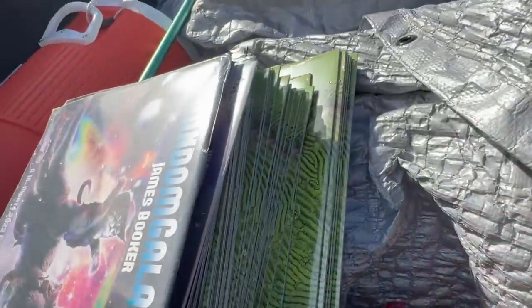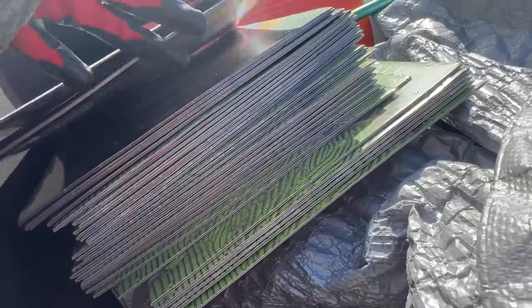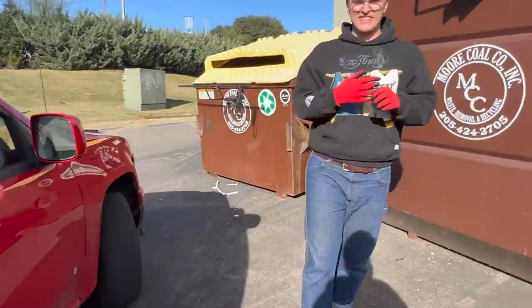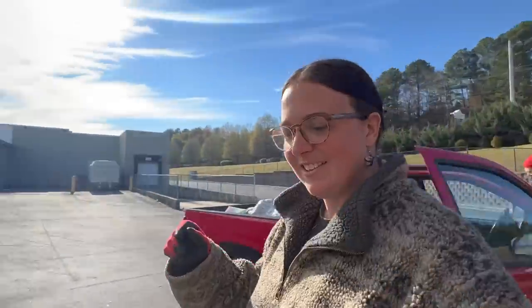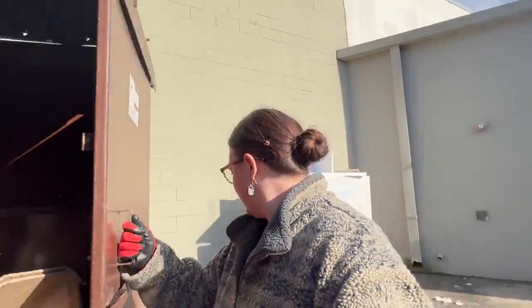Look at this. That's probably like 40 calendars. I'm gonna look another time. Oh, those are the ones we're taking too. Okay, we'll leave those on the top. Close this door up. And there we go. Not what we expected to find at all.